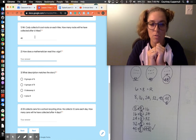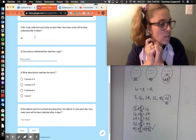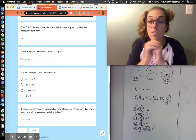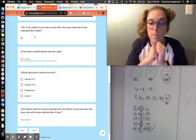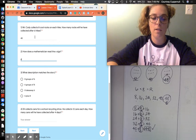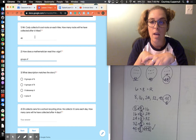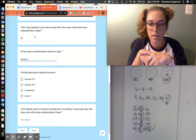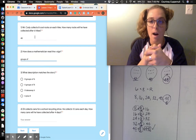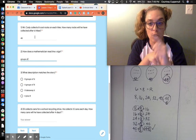Now, how does a mathematician read the multiplication sign? How does a mathematician read that? What do they read it as? They read it as what? A little louder? A little louder? Yep, they read it as groups of. The multiplication sign is read as groups of. So I want you to type in groups of. Anytime we see that times sign, I want you to read it as groups of. Get in that habit. Great mathematicians get in that habit early. I want you to be in that habit as well.